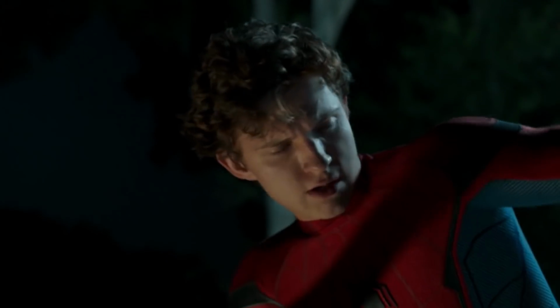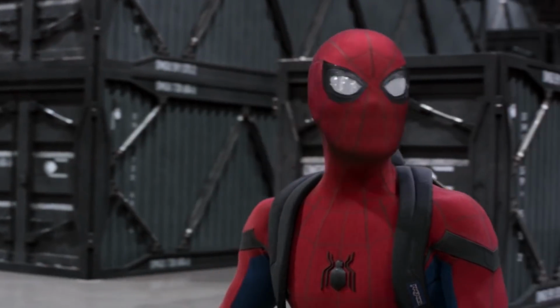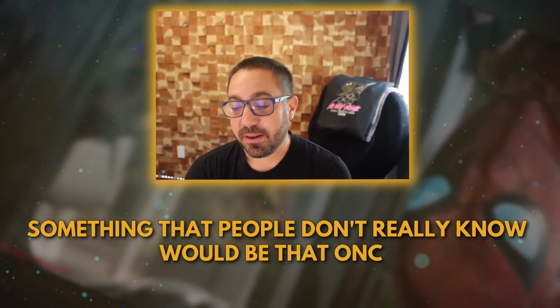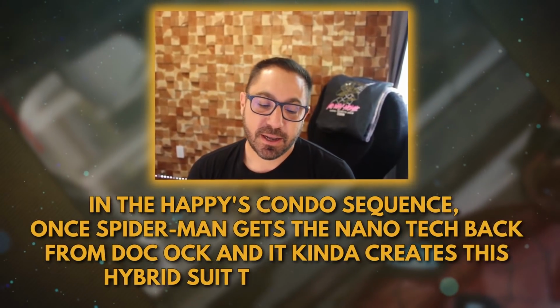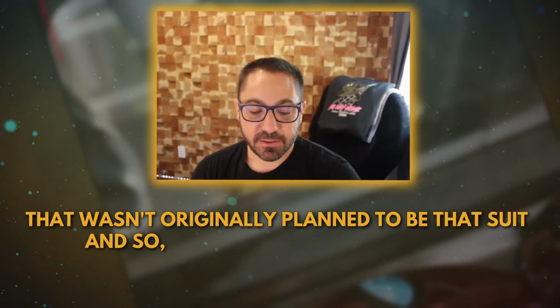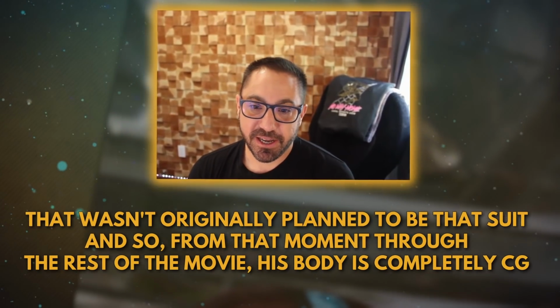So when it comes to Tom Holland's Spider-Man, we already know that during a big fight scene he's CG, but a little tidbit that Scott shares is that something people don't really know is that in the Happy's condo sequence, once Spider-Man gets the nanotech back from Doc Ock and it kind of creates this hybrid suit that he's wearing, that wasn't originally planned to be that suit. And so from that moment, for the rest of the movie, his body is completely CG.